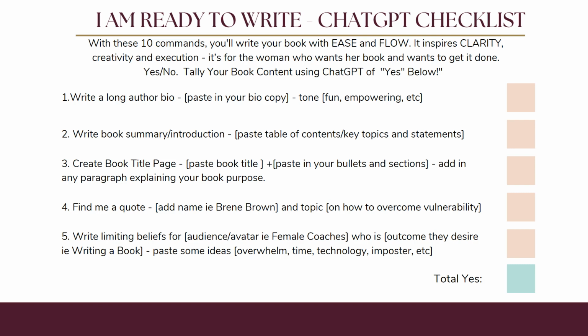You can work your way through this checklist. You can look at how to write a book summary. You can ask ChatGPT once you have an outline of your book or topics or even a course that you are repurposing into a book. You can paste the course topics into ChatGPT and ask it to create book titles, book chapter titles. It's great for just helping you be a bit more creative with your writing.